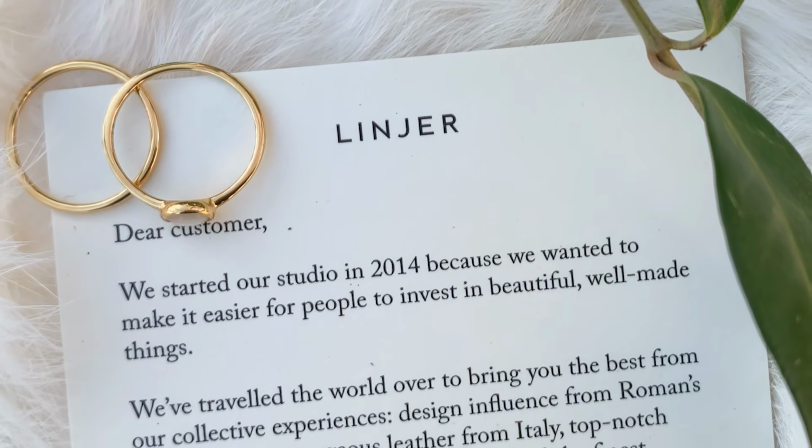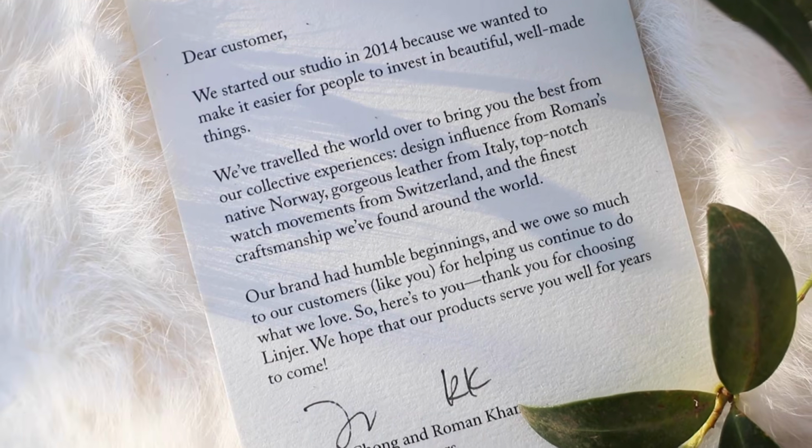But it's not like a huge piece of paper, just something small with a few sweet words. Because let's be honest, you're going to throw this away or recycle this anyways. I mean, I don't think that many people save these things.